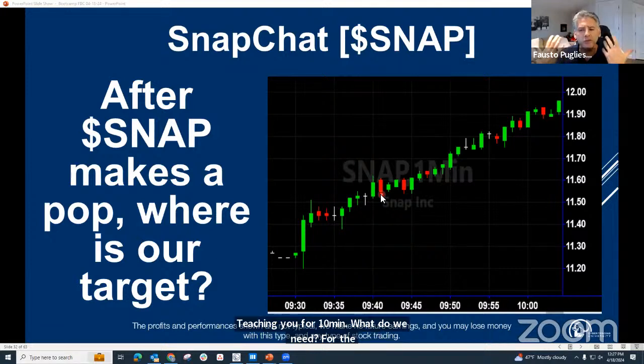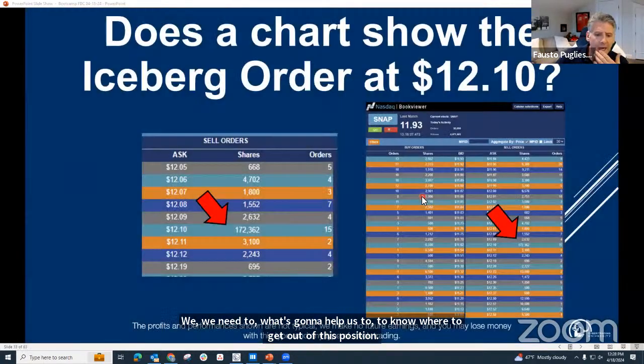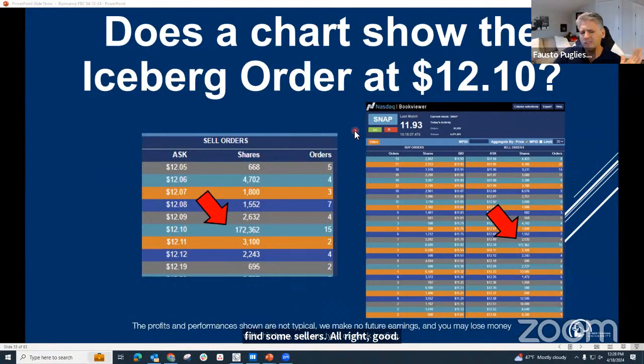What's going to help us to know where to get out of this position? We need to find the big block orders, right? We need to find some sellers. All right, good. So for some reason, we look at the sell column, and 9,000 shares is a lot of shares, about $90,000. I know I'm not trading 9,000 shares. Maybe some of you will, but somebody did.